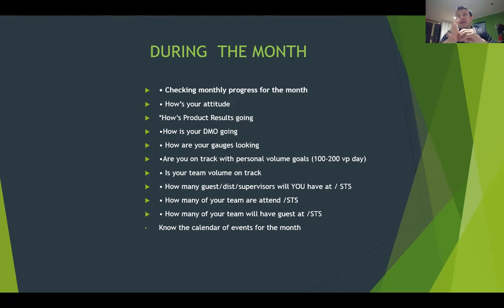But you might find out that if you keep track, you're only getting 1 phone call for every 1,000 flyers versus getting 2 sales for every 10 people that you talk to. So where would you be better off spending your time? Doing the 1,000 flyers and getting the 1 phone call, or talking to the 10 people and getting the 2 sales? Okay? That's called, during the month, checking your gauges, knowing what's going on.